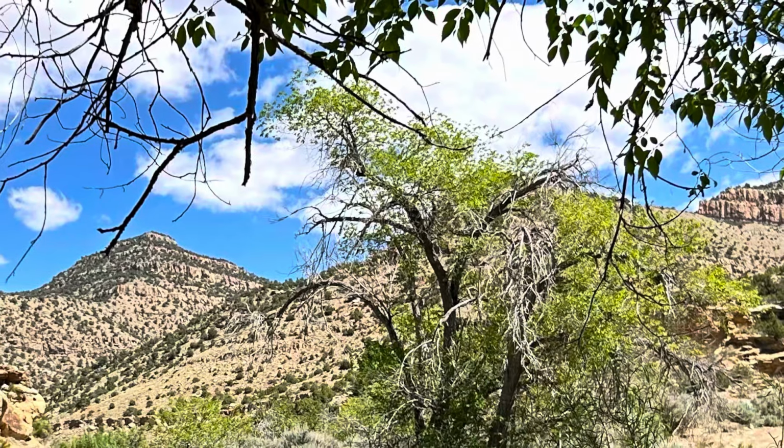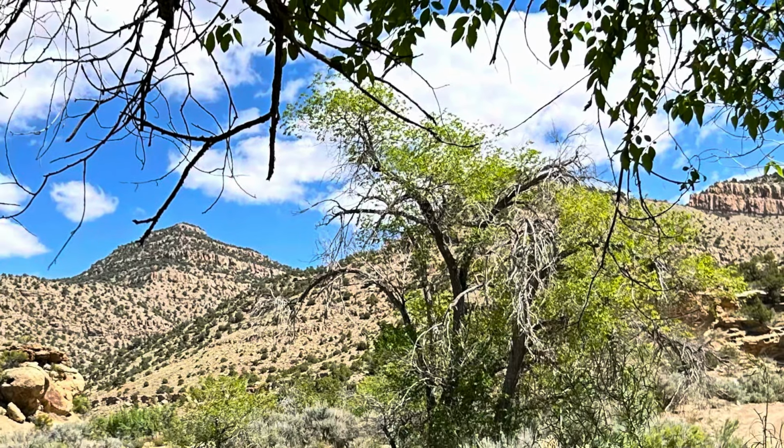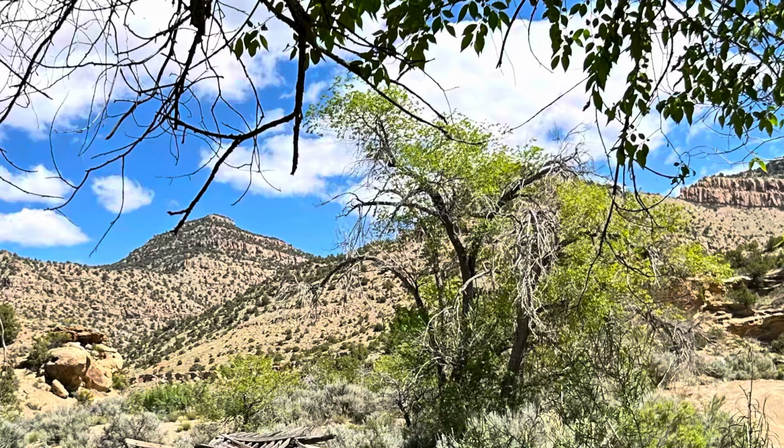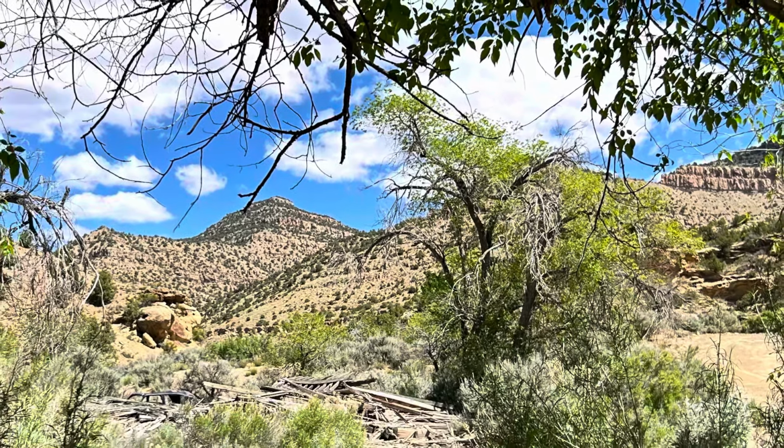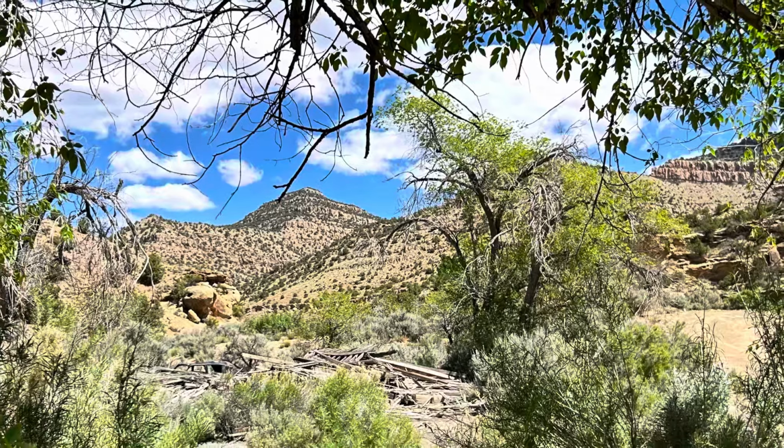There weren't any other standing buildings. In this picture, you're gonna eventually see just a pile of wood, which was another one, and that was about it. That's all there was to see.